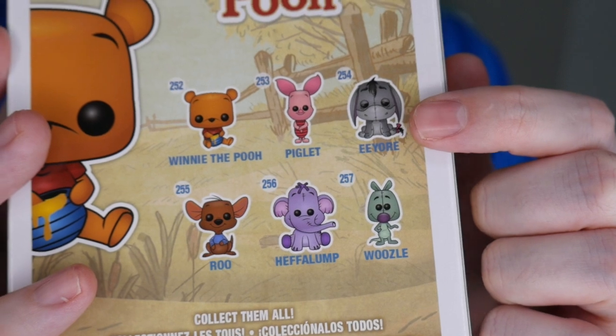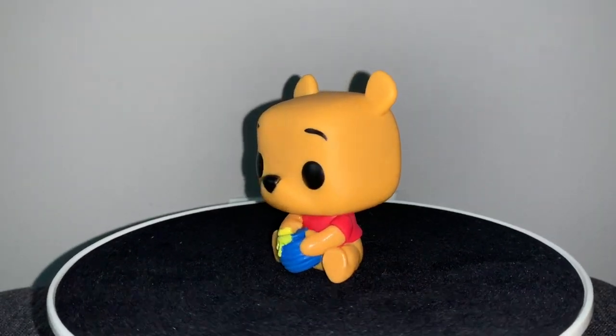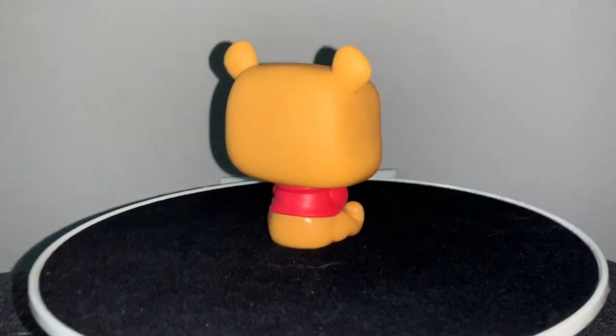I did actually trade someone for this Eeyore, so that's on the way. And then we just have the ones from Christmas of Winnie and Piglet. But I knew I had to have this because we've been watching a lot of Disney Plus and a lot of the old Winnie the Pooh movies. I love how he looks so cute with his little midriff shirt and he's eating that honey. And when you look at this, you just know it's Winnie the Pooh.